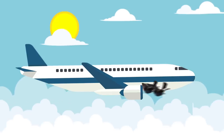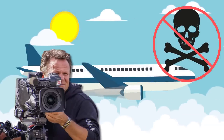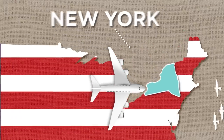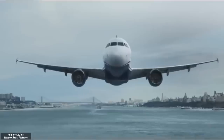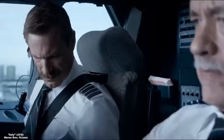Perhaps the most famous bird strike thankfully wasn't fatal, but it was dramatic enough to make a movie out of. In 2009, US Airways Flight 1549 was climbing to an altitude above New York when it hit a flock of Canada geese and lost all engine power. The pilots knew that the aircraft wouldn't make it to an airport, so they chose to ditch it in the Hudson River in Manhattan. Everyone survived, and the pilot's heroic handling of the incident inspired the 2016 film Sully.